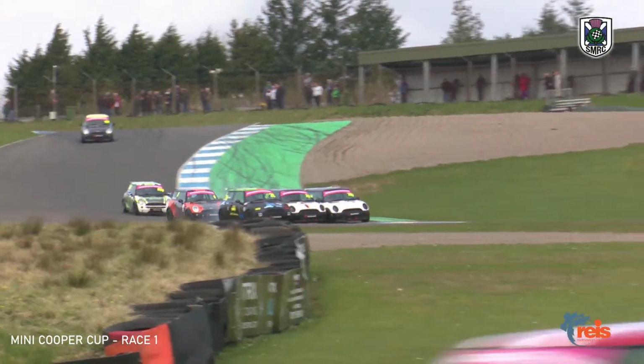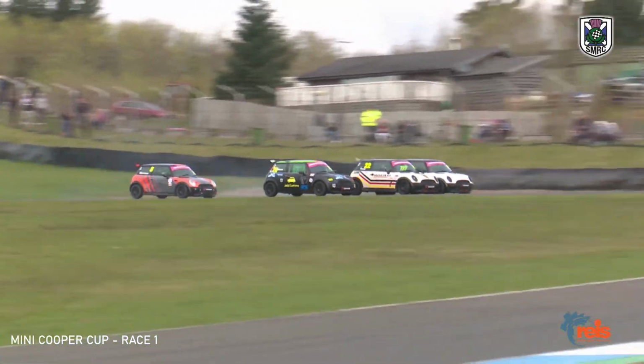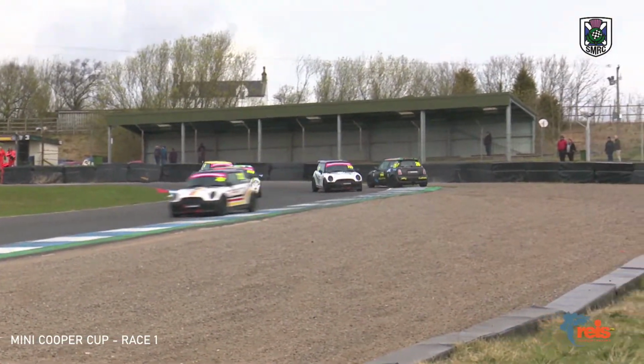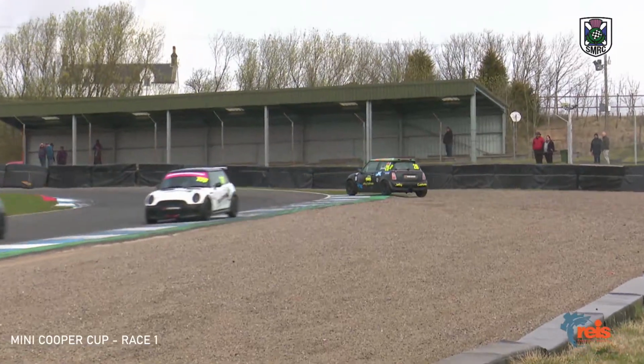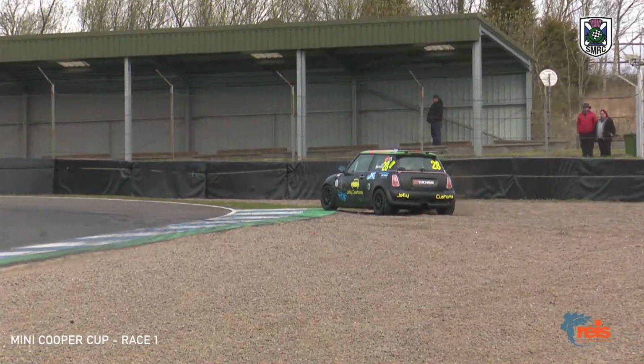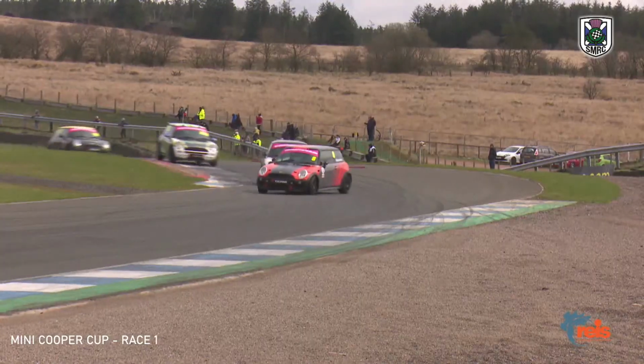Almost 3 wide as cars predictably try to make room where there isn't room, and that is the bold move that didn't work. The 22 gets sent almost spinning round by David Taylor. 3 into 1 doesn't go, and Taylor gingerly trying to recover that car.